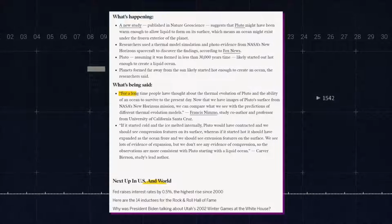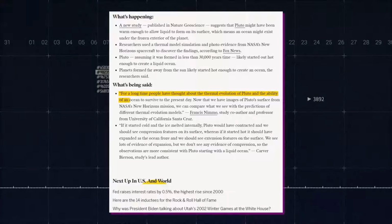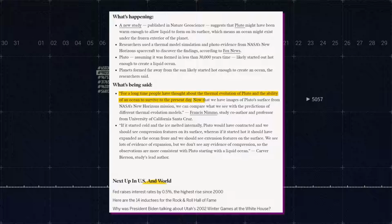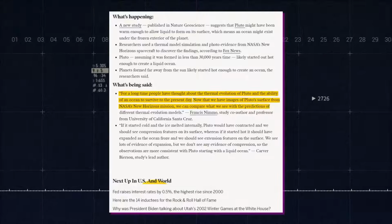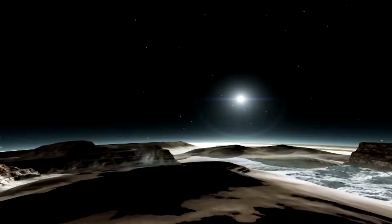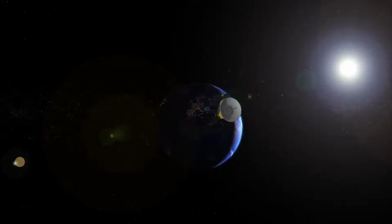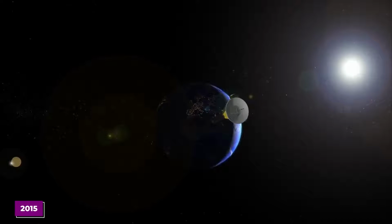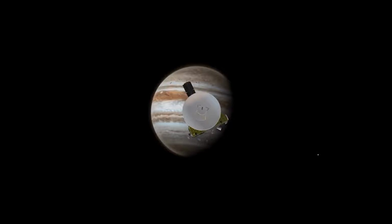Francis Nimmo, the study's author, said, "For a long time, people have thought about the thermal evolution of Pluto and the ability of an ocean to survive to the present day. Now that we have images of Pluto's surface from NASA's New Horizons mission, we can compare what we see with the predictions of different thermal evolution models." The researchers compared geological measurements of Pluto taken by NASA's New Horizons spacecraft during its 2015 flyby of the dwarf planet with several scenarios of Pluto's origin and evolution.